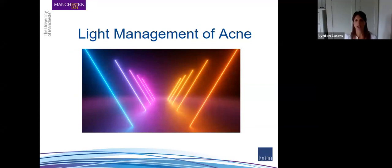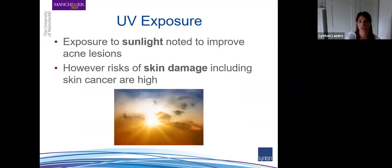Looking at this, this is the bit that I suspect a lot of people are really interested in. How does light work on acne? And does it always work? A lot of people have realised that UV exposure can really help acne. When I was a teenager, I used to go on the sunbed quite a lot because it really helped my acne, and I got a great tan as well, win-win.